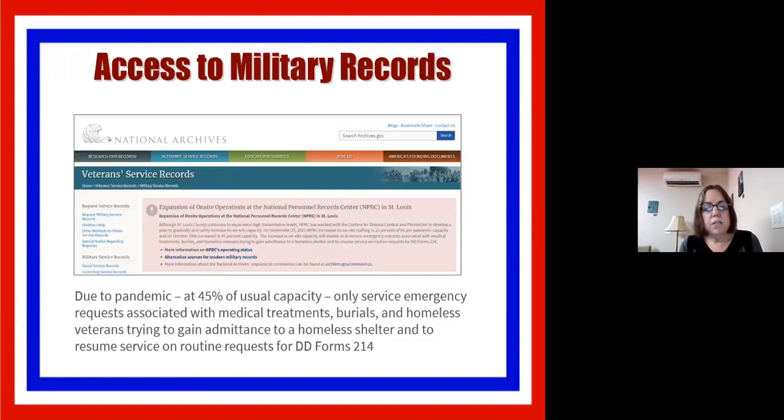Now, accessing these records, because of the pandemic, there has been a slowing of the service. I read on their site that they're now only at 45% of their usual staff capacity. And that's only been since about a month ago. They had an even lower capacity earlier in the pandemic. But because of that, it's going to be an even slower process.